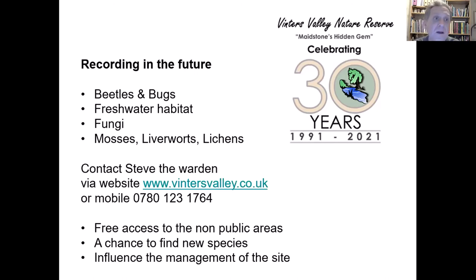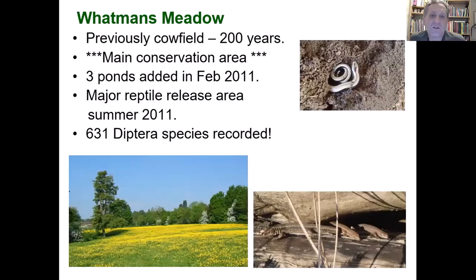So there we go. However, I thought I'd concentrate on a couple of areas of note. Watman's Meadow, that was number 11 on that list. That's the big area. It was the cow field for 200 years. It's our main conservation area. Three ponds were added in February 2011, and it had a major reptile release in the area in the summer of 2011. And as I've said, 631 dipterous species have been recorded there.